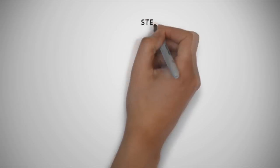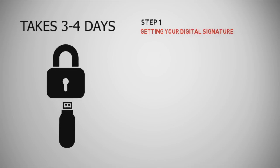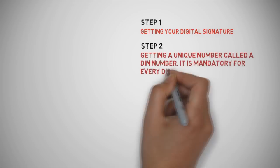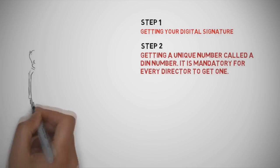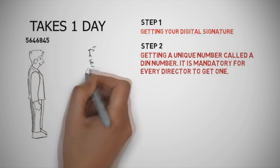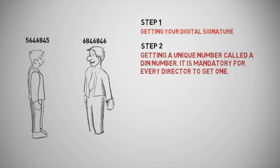Here is why Vakil Search will be able to make the process extremely simple. Step 1. Getting your digital signature, which would need a 3 to 4 day duration. Step 2. Getting a unique number called a director's identification number. It's mandatory for every director to get one. A DIN helps maintain a database of the directors and complete information on each one of them.